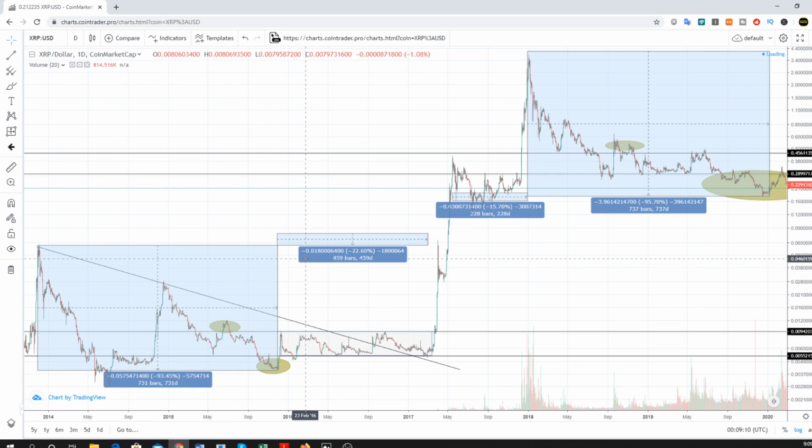Now another difference which I want to point out is this is, yeah, I agree, the top of this cycle, and this one is the top, but here that was the first pump, here that was the second one. So if we consider these two, then we'll have to add 228 days here. So the number of days taken from the first pump to the capitulation actually increases there.